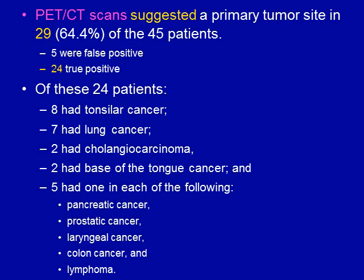The PET-CT scan suggested a primary tumor site in 29 of the 45 patients. 5 cases were false positive, and in 24, a primary lesion was confirmed. Of these 24 patients, 8 had cancer of the tonsil, 7 had lung cancer, 2 had cholangiocarcinoma, 2 had base of the tongue cancer, and 1 each had pancreatic cancer, prostatic cancer, laryngeal cancer, colon cancer, and lymphoma.